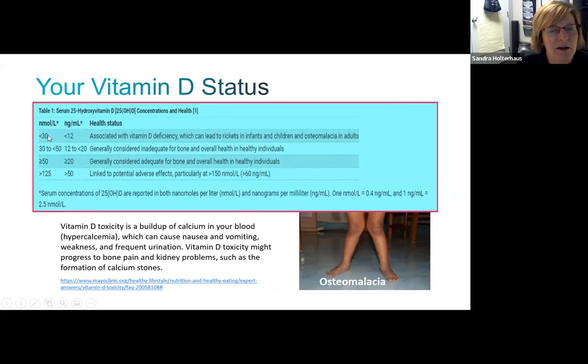And just for example, I've only seen it in nanomoles per liter around here. But if you're below 30, that's very deficient. If you're 30 to below 50, they still don't feel like that's adequate for health. If you are above 50, they generally consider that good for bone health and general health. But if you get to be above 125, that is generally a toxicity, or vitamin D toxicity.